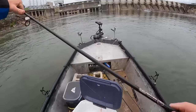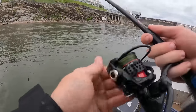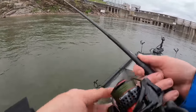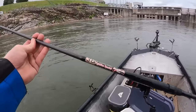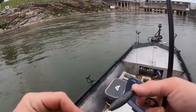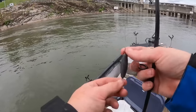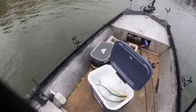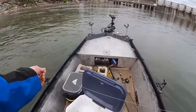What we're using today, this is a 20 size Okuma Komodo reel, or same one, I don't know how to say it. I'm a redneck, whatever. We got 15 pound braid on there. Some kind of Dixie custom rod that Brian bought. This is a 2 ounce trolling sinker with barrel swivels on either side. It's important to have these barrel swivels or your jig or spoon gets tangled up and it doesn't swim correctly. And then we got a 17 pound fluorocarbon leader.